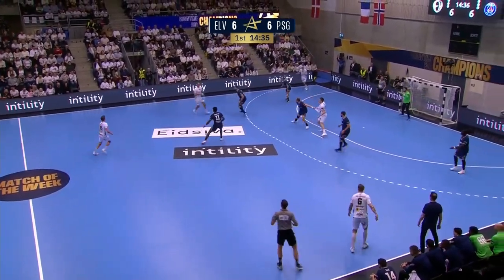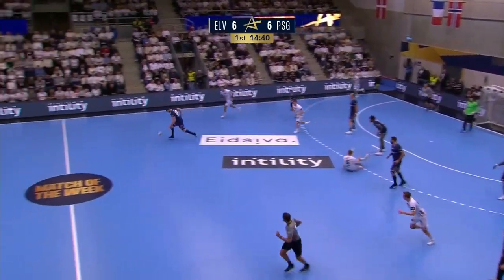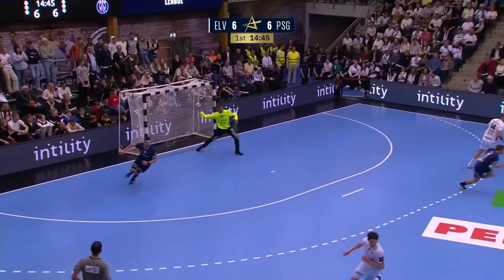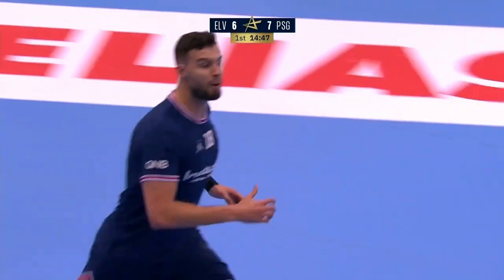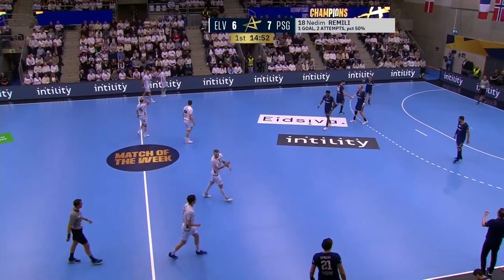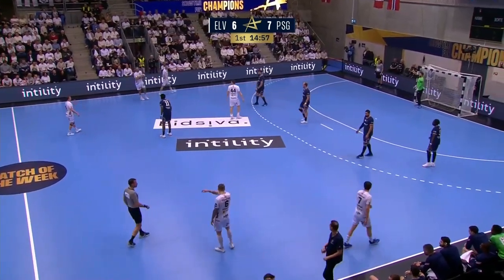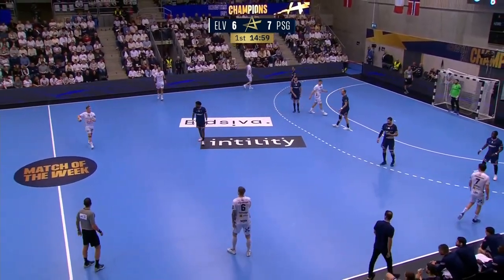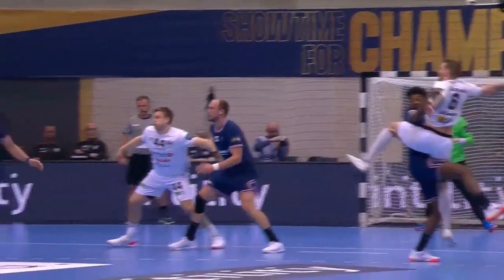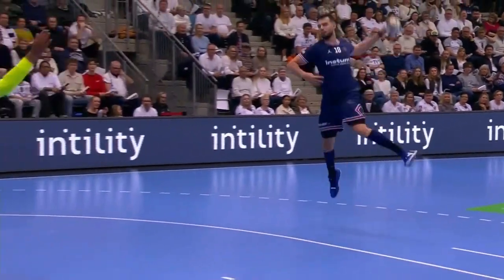Grundahl almost at his halfway line. Receives it back. Keeping the ball moving here, and that's a poor pass and stolen by Nedim Remili. He's in acres of space here, and leaves the keeper stranded as he fires that one into the bottom left-hand corner. And again, nicely set up by Elverum, but the incisive pass cross-court was just left a little bit too obvious in the end as the playmaker wasn't there. There was only one pass on, and Remili saw that. And he was out like a flash to make the steal and score the goal.